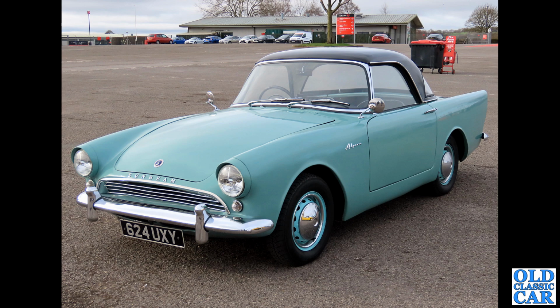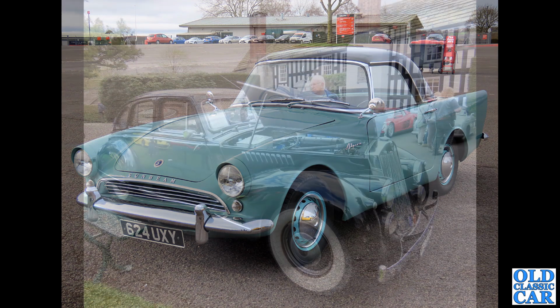Now we have 624 UXY, a 1960 Sunbeam Alpine Mark 1. Quite rare, these early cars had the big fins, and I do love the styling of that factory hardtop. Very, very eye-catching. Great looking car. Of course, one of these featured in the first Bond film, Dr. No, with Sean Connery all those years ago.